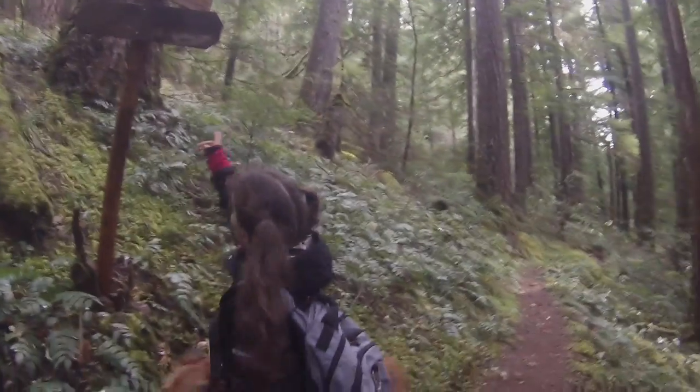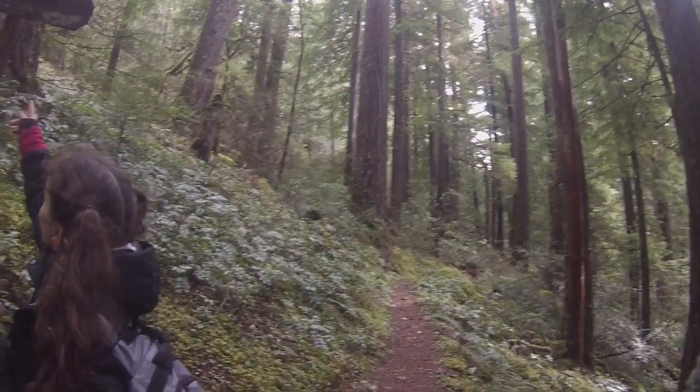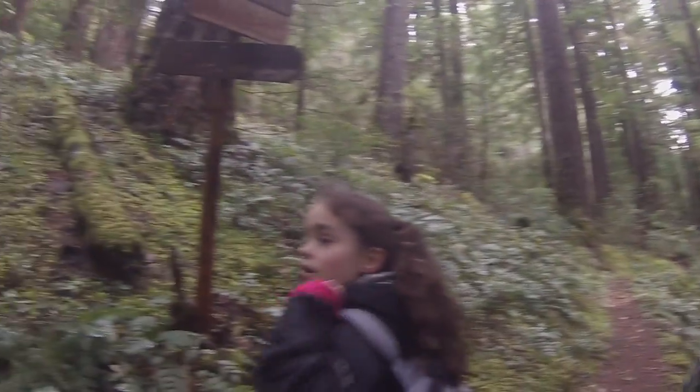Let's see. So that's the trailhead right here. Breitenbush Gorge, or Breitenbush that way. Breitenbush Gorge and Roaring Creek that way. We're just on 1.2 miles to our destination, and then Emerald Forest is down that way. All right, let's keep going. Better catch up.